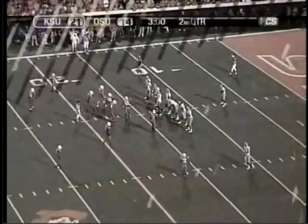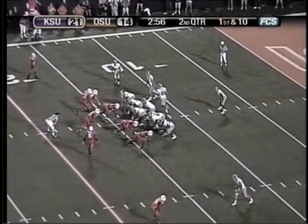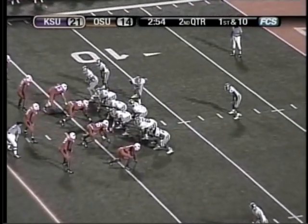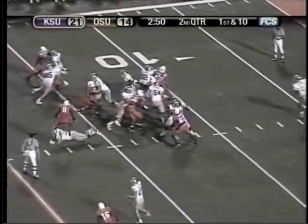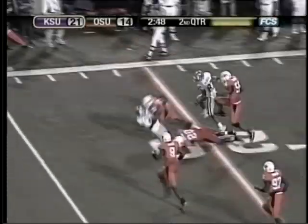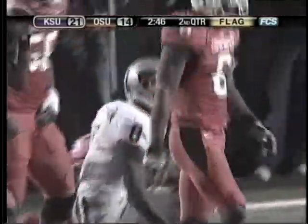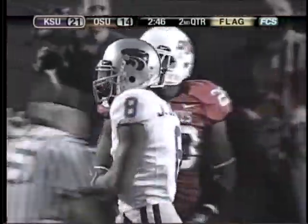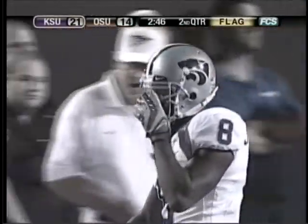1st and 10, Kansas State from its own 14. Wildcats 21, Cowboys 14. Bunch formation right, Freeman under center. Jordy Nelson split left, and Freeman hands it off to Johnson. Flag comes down as Johnson runs on the right side, gaining 8 yards to the 22. Andre Sexton made the tackle. We'll see what that flag's all about. Got to guess that it's a hold on the Wildcats.